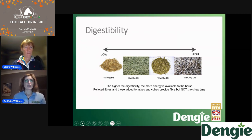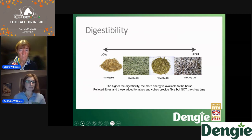So any time where we've got ulcers or laminitis or muscle problems, ERS, tying up, we want to get the starch and the sugar right down. All of these sorts of things become the ideal go-tos for fuel. If you think a cool mix would be typically around 10 megajoules per kilo, you can see sugar beets and alfalfa are in that ballpark without adding oil and things.